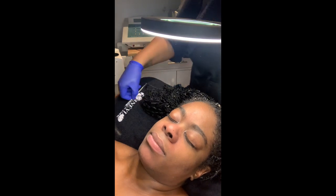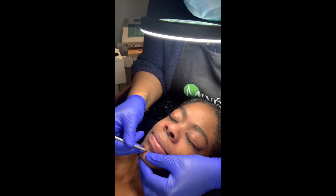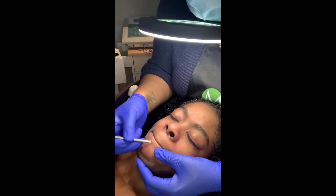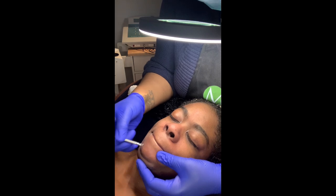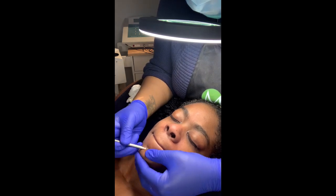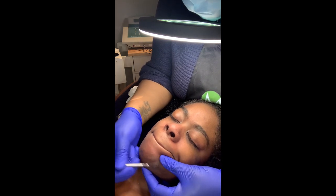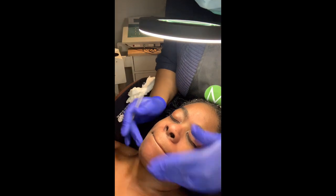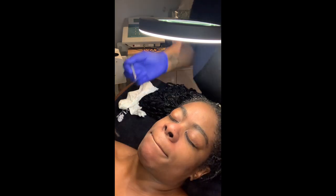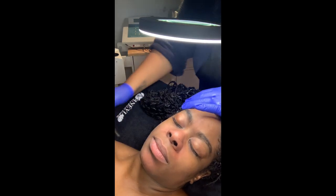Okay, and I'm also going to use the comedone extractor. This will help me a little bit more. You can even put your lips together. Perfect. Sometimes people have it right under that lip area. Let me just check the side of your face.